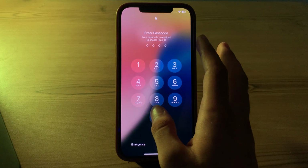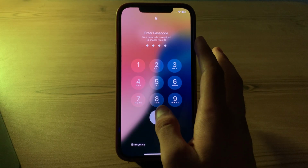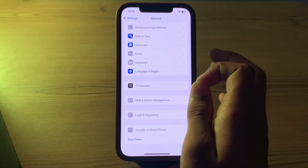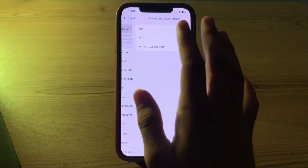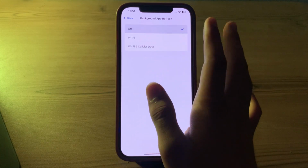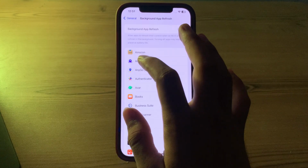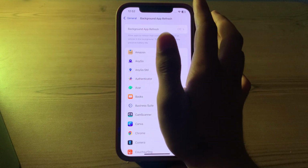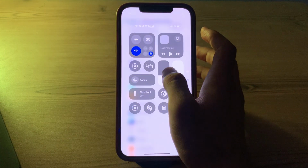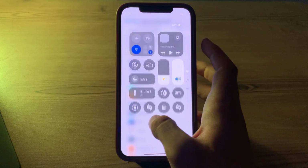After restarting your iPhone, all you have to do is simply disable your background app refresh. What you have to do is simply go to background app refresh, tap on it again, then tap on off and disable it. After this, all you have to do is simply adjust your screen brightness. Lower your screen brightness by going to the control center, and from here you can adjust your screen brightness.